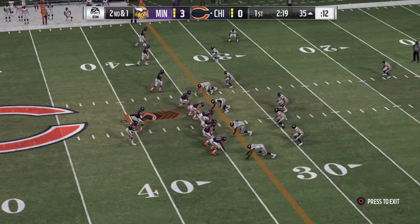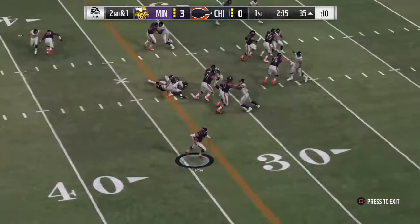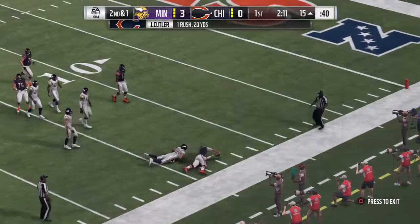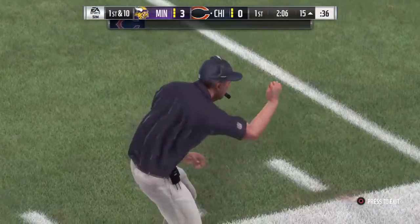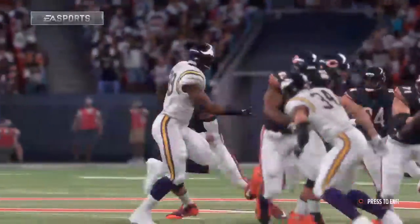Let's go. Green 39. They'll go option to the short side. Finding room to the 20. And he's going to be taken down, but not before reaching the 15-yard line. Excellent job on the keeper. 20 yards and a first down.